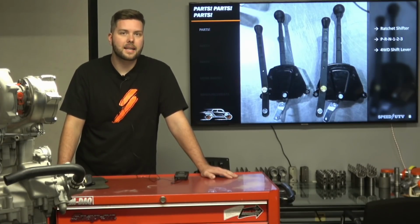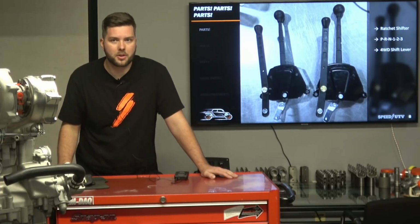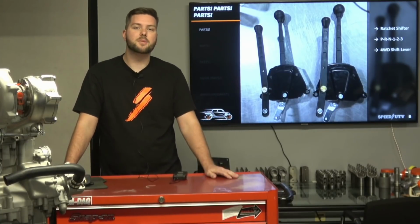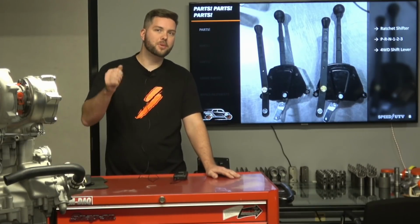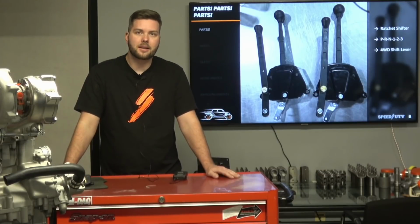So second gear, or 2, is going to be very similar to the normal high range on most side-by-sides, and that's going to be your mostly everyday high-speed driving. And then 3 is really just a cruise gear that helps you drop the RPMs for when you're just cruising at a higher speed and easy terrain, gravel roads, things like that.